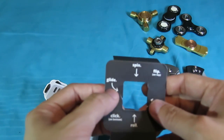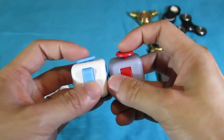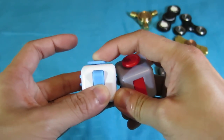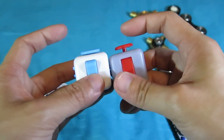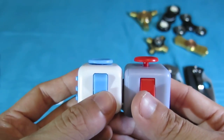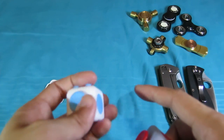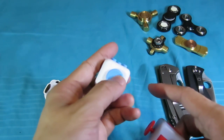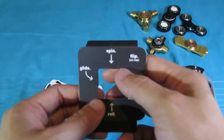The next feature you're gonna find on the Fidget Cube is the glide. Both cubes came with a glide switch which basically looks the same. However, as soon as you turn to the side of the cube, you realize that the gliding button on the real Fidget Cube sits flush with the cube. On the fake one, however, it looks as if it is protruding from the cube. Also, the glide feature on the real Fidget Cube feels much more like a joystick.